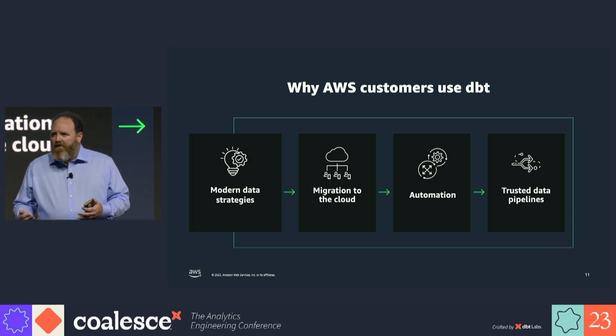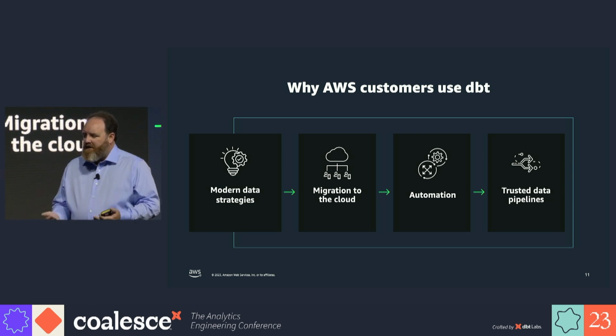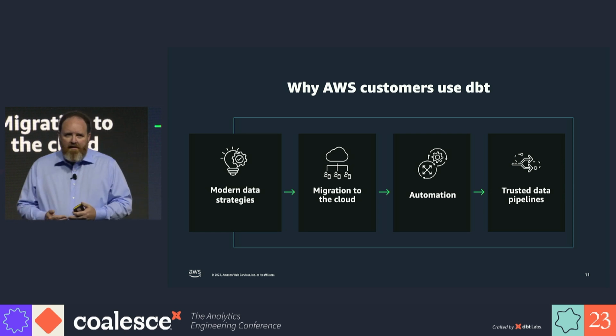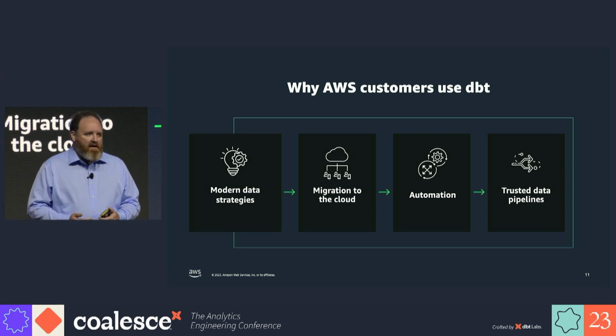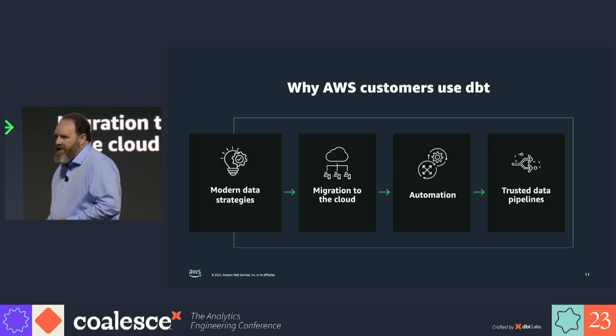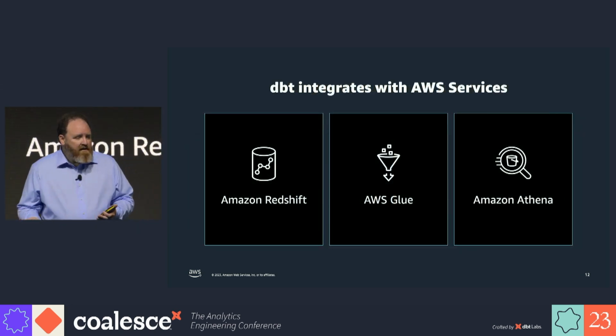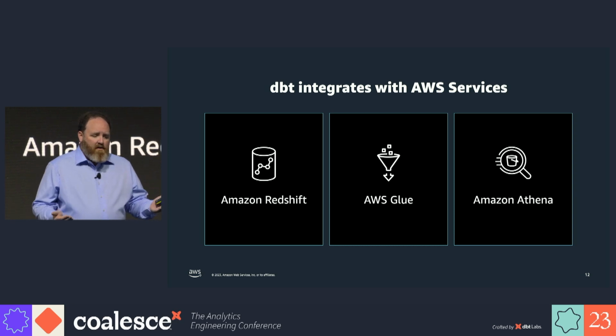And as folks were migrating lots of data and databases to the cloud, as they're trying to modernize their data strategy, as they're trying to automate things and build data pipelines, they were increasingly relying on dbt. And dbt became a core part of that. So of course, today, dbt integrates with Redshift, Glue, and Athena.